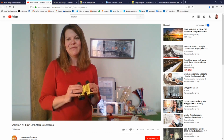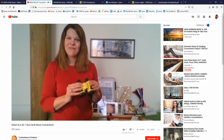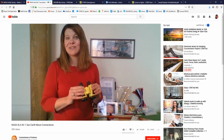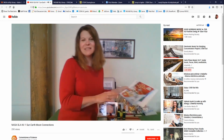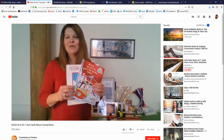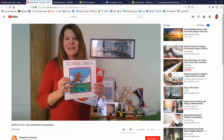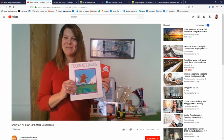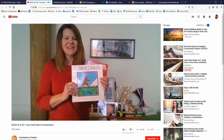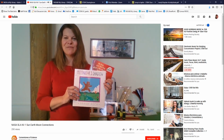So these can be really fun, but make sure you're taking a little bit of extra precaution and have the right age audience to use these. Finally, we have a couple of books with the kit. The Moon Bear's Shadow is a great book about how the sun affects us and how we may not know how that happens. Great books for younger audiences and for story time.